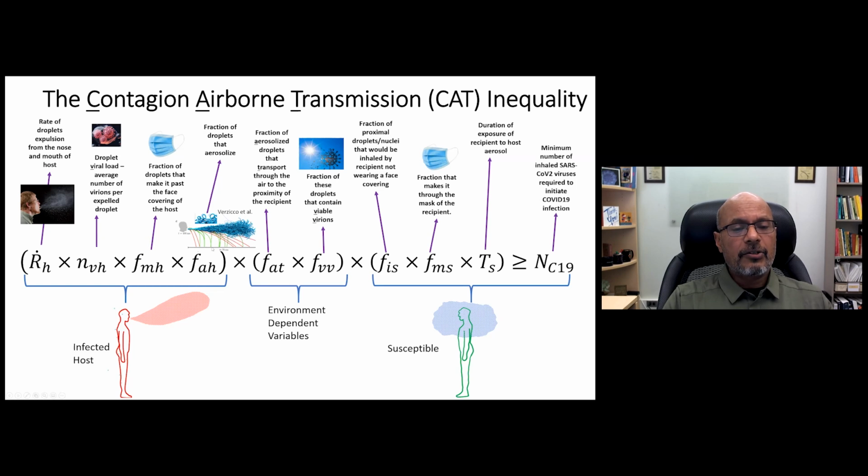And then we also have this variable FAH, which reflects that the droplets coming out are some large, some small. The large droplets are going to drop out and fall on the ground, so they don't matter. It's only the small droplets that are going to move and aerosolize. So that's the fraction of droplets that aerosolize.